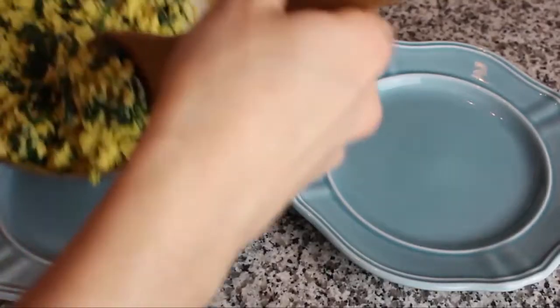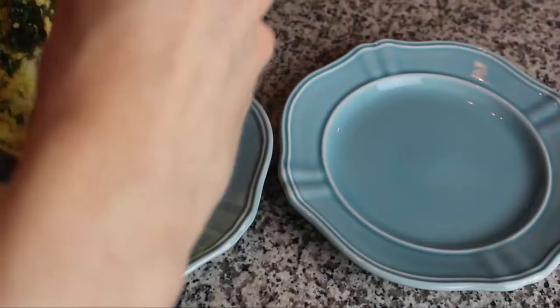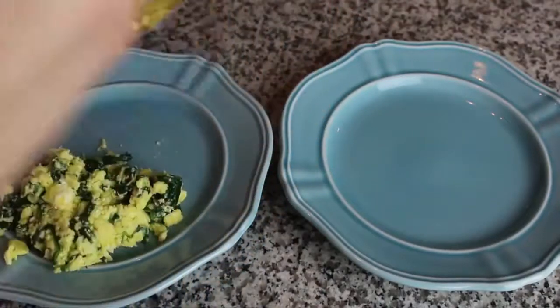So I like to plate up all of our food in the house. So I'll be preparing for my husband and I.